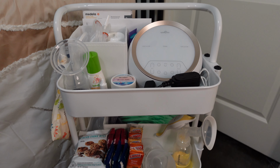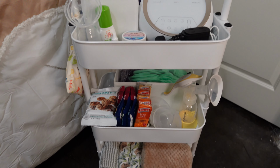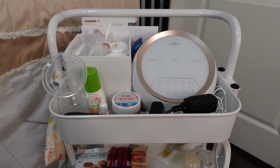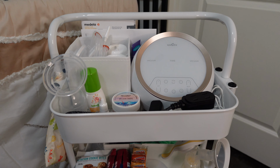All right, so what I'm going to do is take y'all through each tier. That's exactly what I did with my other video of my bedside nursery cart, and I feel like it worked really well. So I'm just going to show you exactly what's on each tier.